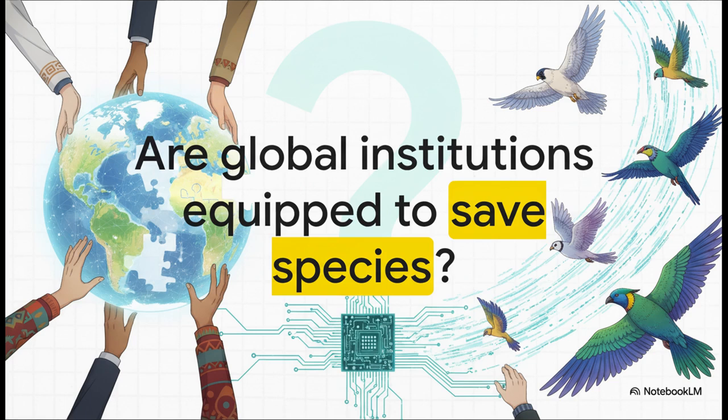We've seen what it takes on paper to orchestrate conservation across entire continents. But the question remains, are our global institutions truly equipped to build these operating systems fast enough to save our planet's most vulnerable species? Understanding the hidden mechanics of international conservation, just like we've done today, is the very first step in ensuring that they are.